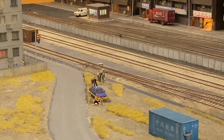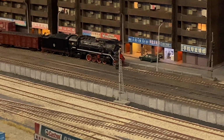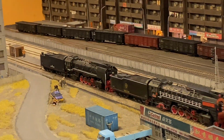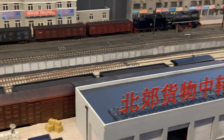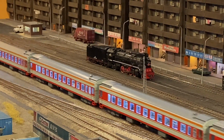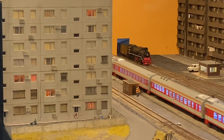This is Paul's favourite part of the layout, and he was kind enough to talk me through the operation. The loco and its train would arrive. The banker then moves in position behind the train. And it's got all the lights as well. Yeah, all the people in it.